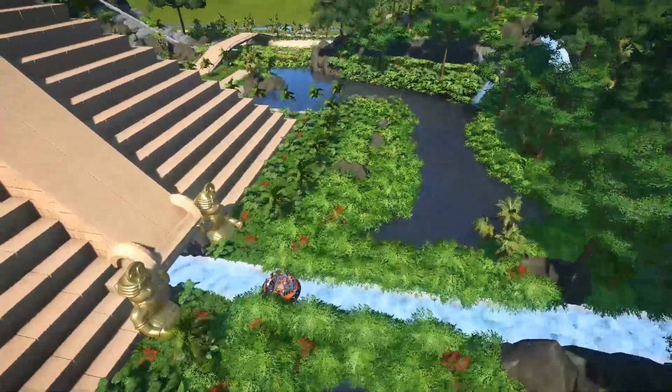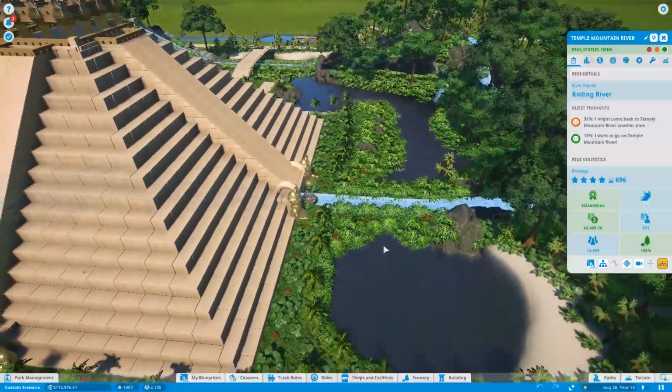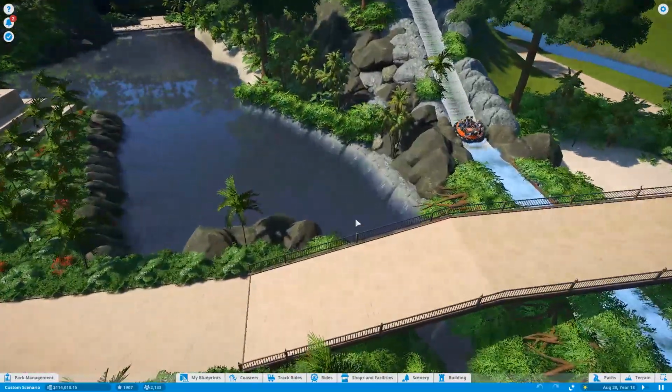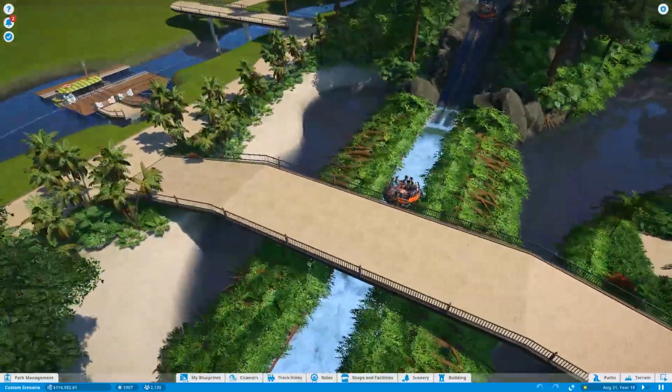So, what you're seeing here is the Temple Mountain River rolling rapids ride, pretty much. I guess a Temple Mountain River, whatever the heck it's called. I can't remember what it is. It's kind of confusing me. I should have changed the name. Anyway, this is what it looks like so far.